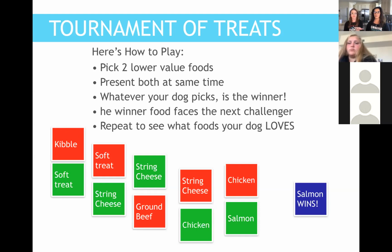And then we did soft treats and string cheese. Well, which one do you think that the dog chose out of there? Definitely the string cheese. For the next round, the string cheese won against the ground beef. Wow, that's really surprising. Then you have the string cheese and chicken. I think salmon is the ultimate winner here, but just taking those 2 at a time, presenting them to your dog, and then saying, which one do you like better? And then you can go from there.